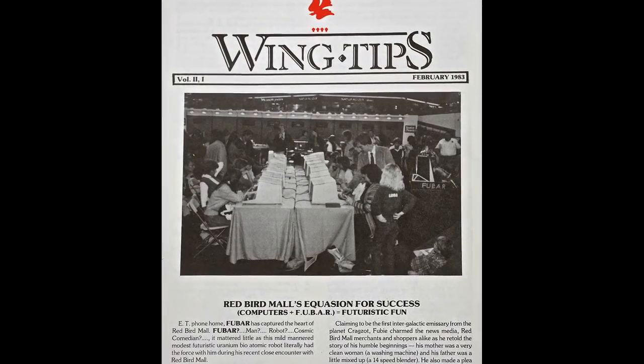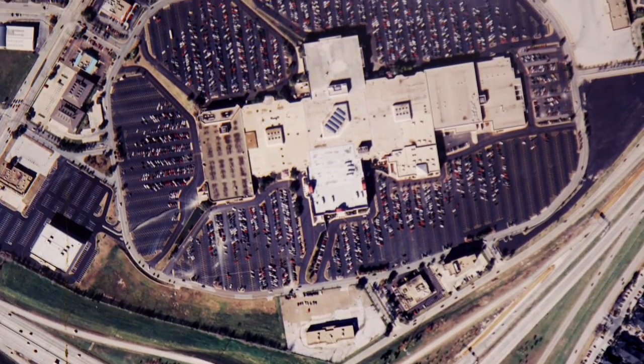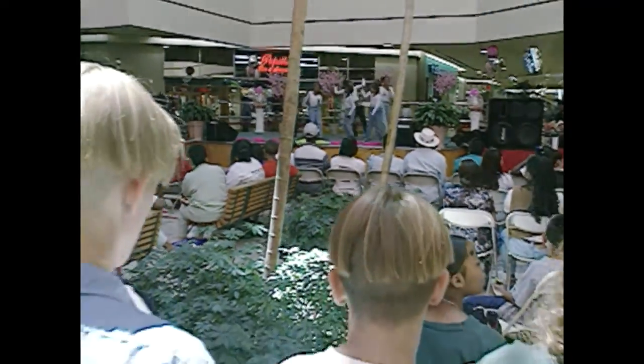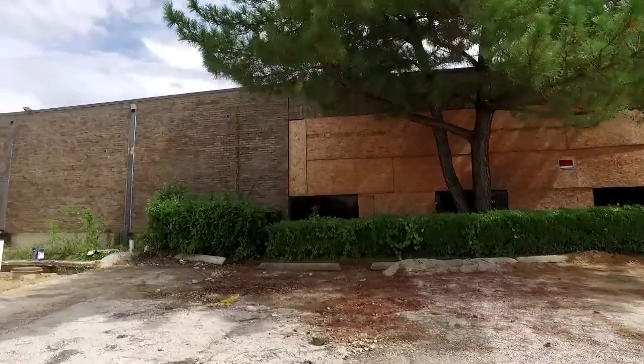Back in the day, Southwest Center Mall was named Redbird, after the area in Oak Cliff where the 90-acre mall sits. It was profitable, it was popular, it was multiracial. It was everybody's mall. But it has suffered 20 years of neglect and decline.